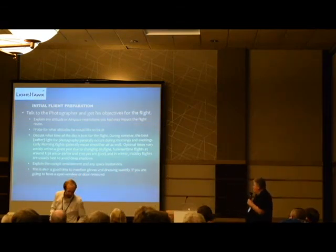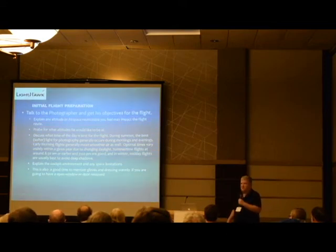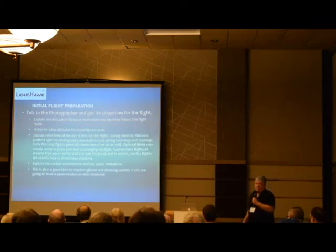Talk about the cockpit environment, any space limitations. I don't know if any of you guys have flown people that have the gyro rigs for their cameras. They show up in a 182, and I'm looking at this 300-pound monster that's supposed to be in the front seat with them. That can be an issue. Also, mentioned gloves, dressing warmly.